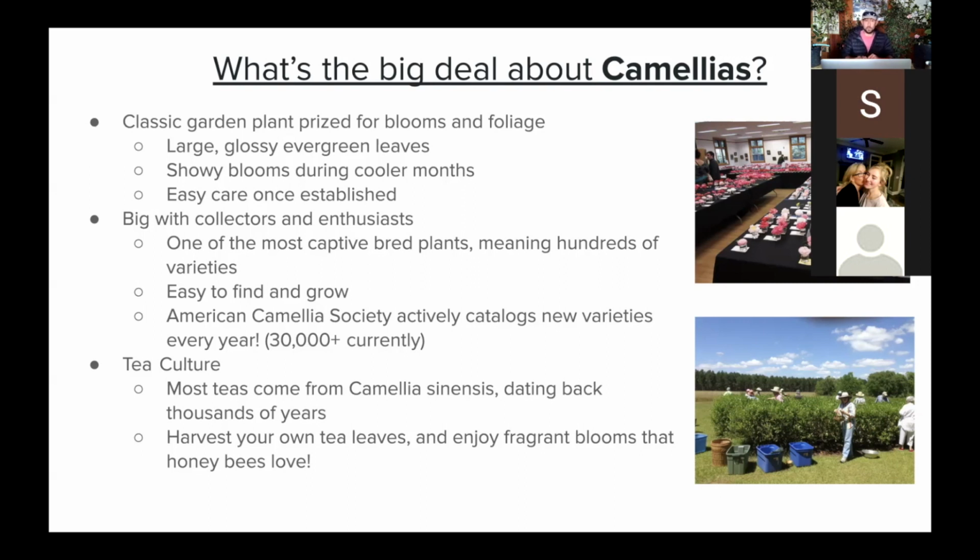Collectors and enthusiasts really like this plant. It's one of the most captive bred plants, meaning there's hundreds of varieties, tons of selections if you're a collector. Easy to find a lot of these, easy to grow. You can go to the American Camellia Society website. You can even be a member if you want to go tour their gardens. They actively catalog all the new named varieties every year. There's currently, and this is from Michael A. Dirr's book, probably 10 years old, 30,000 plus different named varieties of camellia. And I'm sure there's hundreds more at this point. So just a vast number.